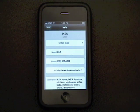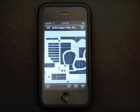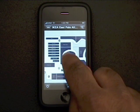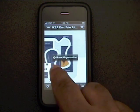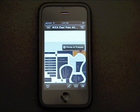Now click on Enter Map. That's it. You are now inside the IKEA store in Palo Alto on level 1. Look around, explore, check out the different areas.